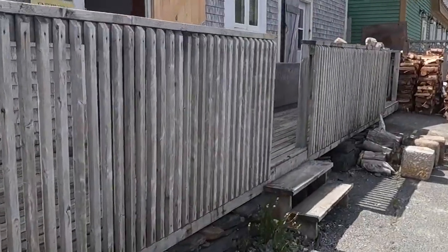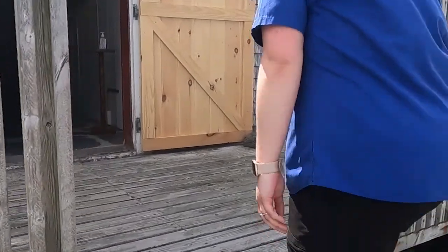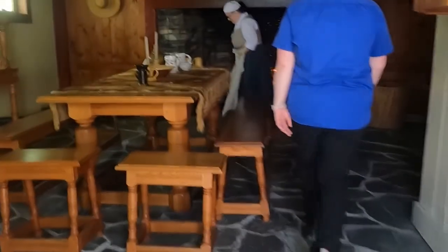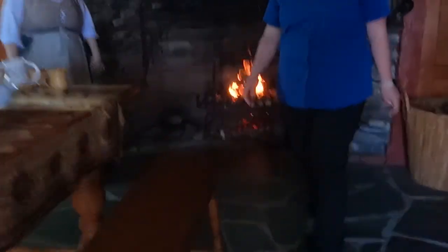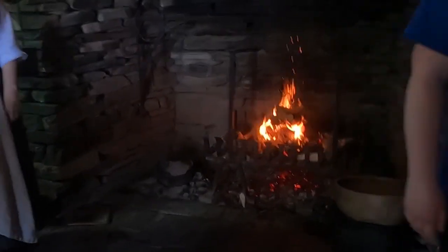17th century kitchen. I think Kristen's on today. There's a lovely fire going. Good times from the heat in Ferryland. So thank you guys for being a lovely couple, and I'll hand you off to Krista. Hello. Thank you, Colony. Thanks a lot. It was a pleasure to tour.